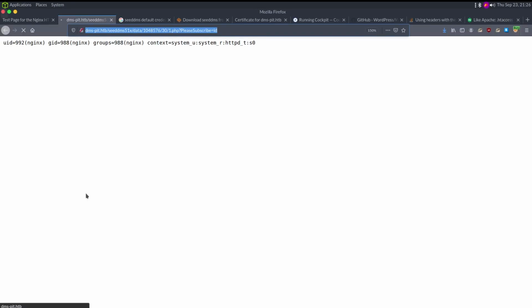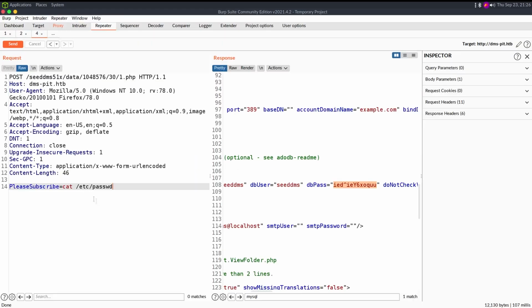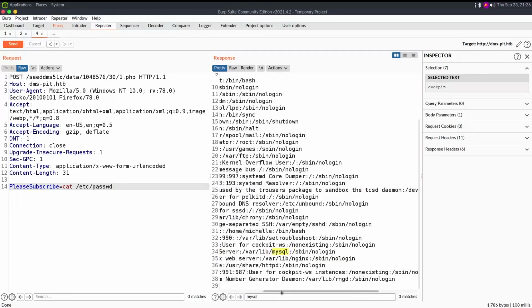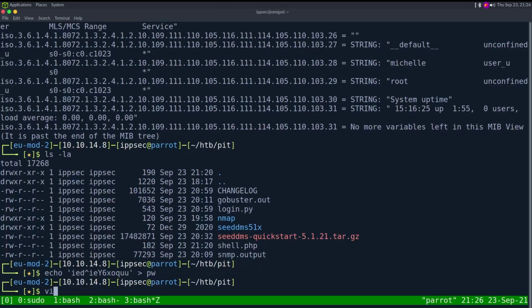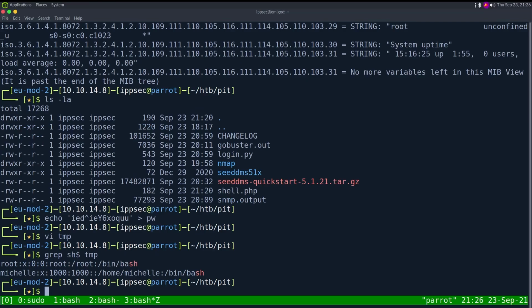So what was I going to do? We are looking at a web shell and brute. I'm going to cat /etc/passwd again, and I'm just looking for users. So we have RNG, cockpit. I probably just want to grab all this, honestly, and grep for sh. So vtemp, grep sh$ on temp, so it ends with sh. Pretty much only two users, root and Michelle.